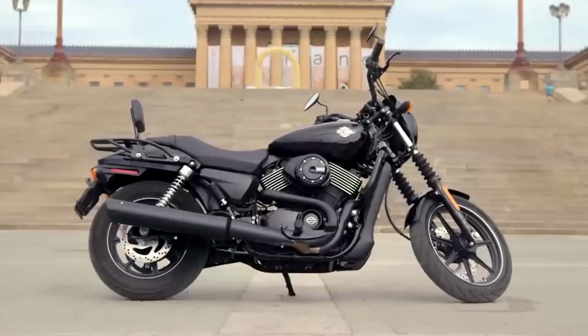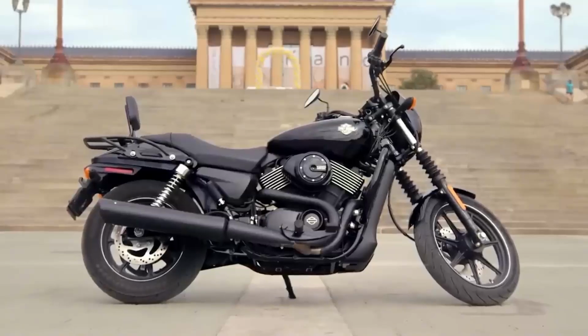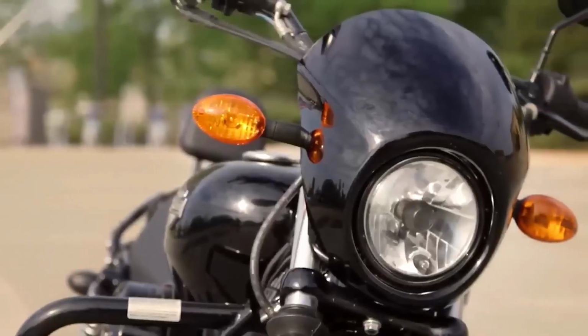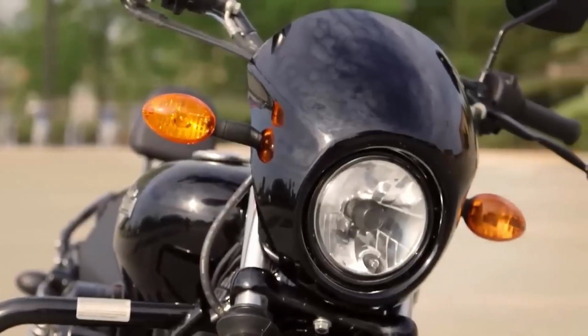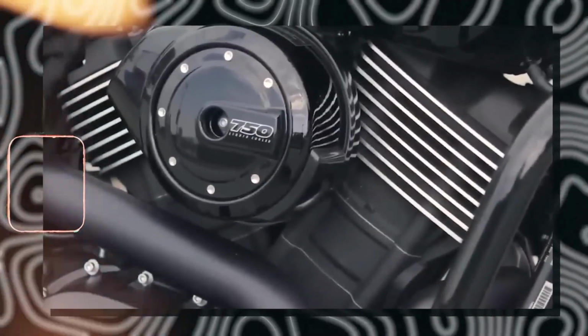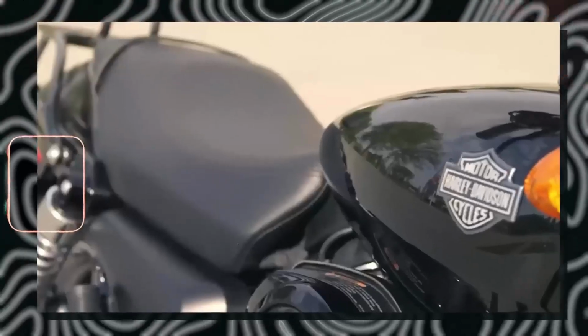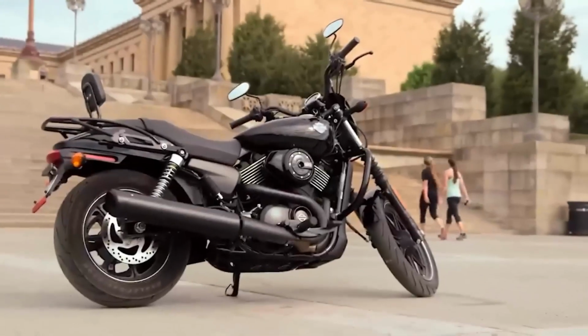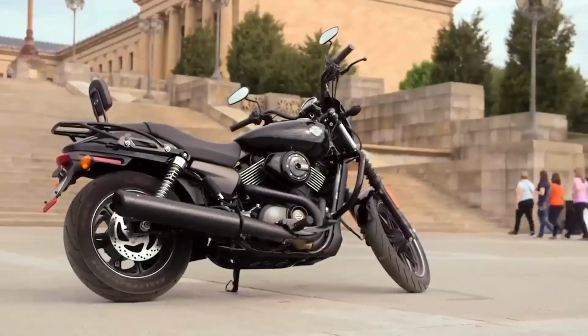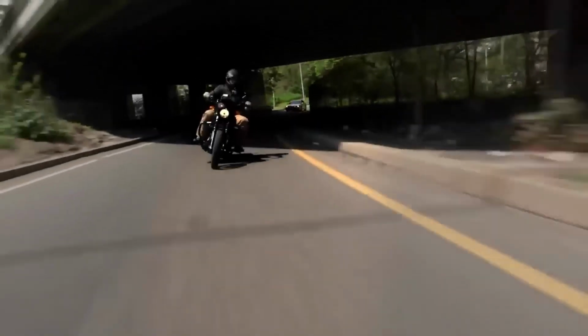Another significant issue was the performance. While the Street 750 has more power than the Street 500, neither model offers the strong, low-end torque that Harley riders crave. Both bikes feel underpowered on the highway, particularly when trying to maintain speed at higher revs. This makes them less suitable for long-distance rides or even spirited weekend cruising. In urban settings, the power is adequate for commuting, but once outside city limits, the lack of muscle becomes apparent.